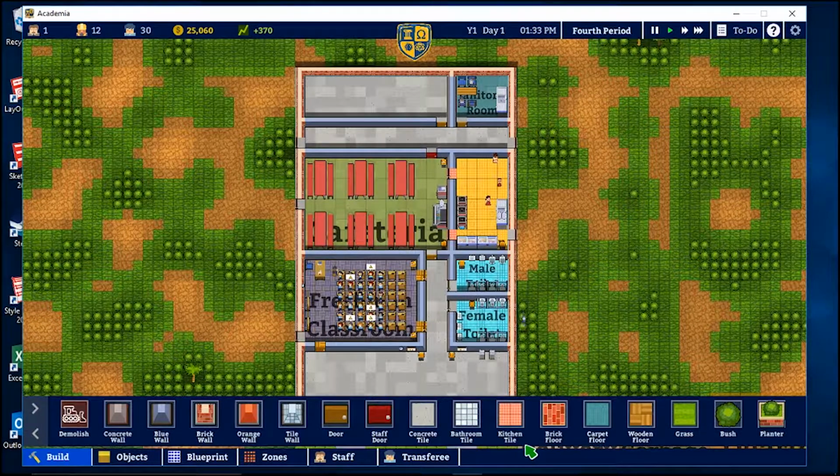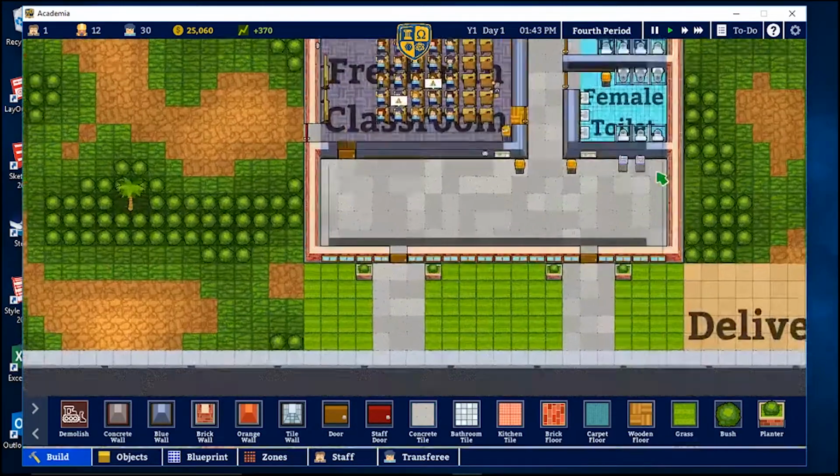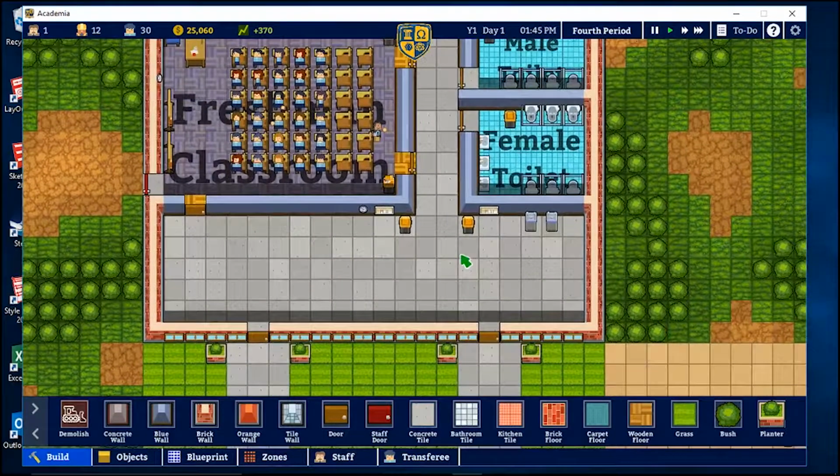I wanted to mess with the floor a little. Gosh, I don't want to put carpet. Maybe this. Gosh, I don't like this brick tile either. Since this is the lobby of our school, I think it should be nicer than just concrete, even though my contemporary aesthetic does make me want concrete.